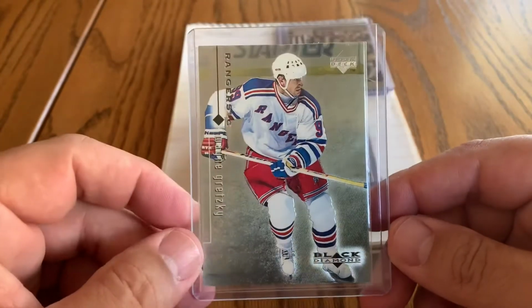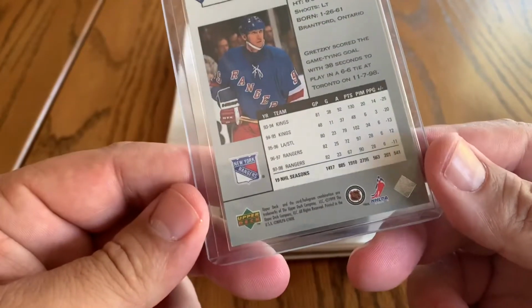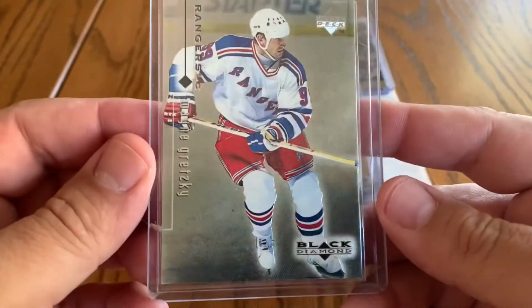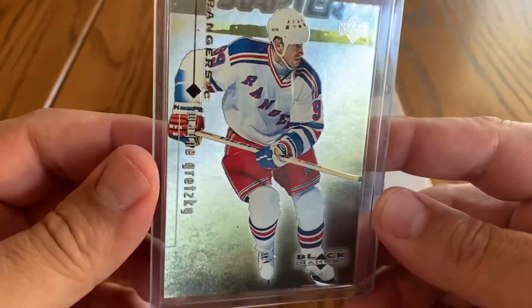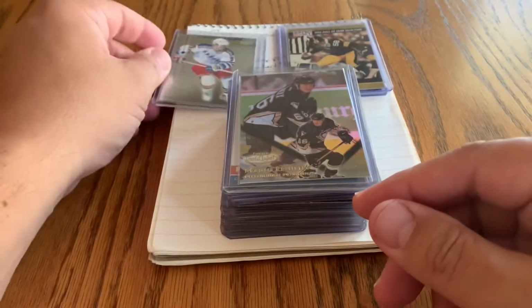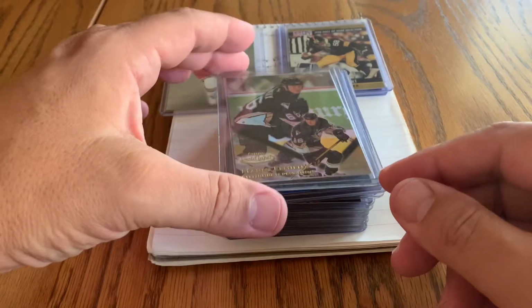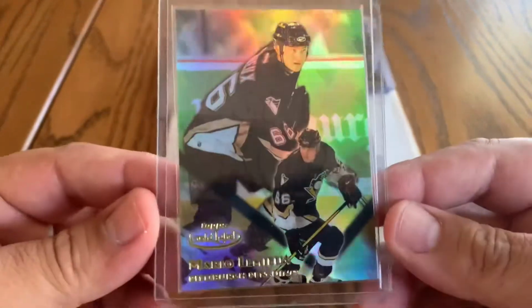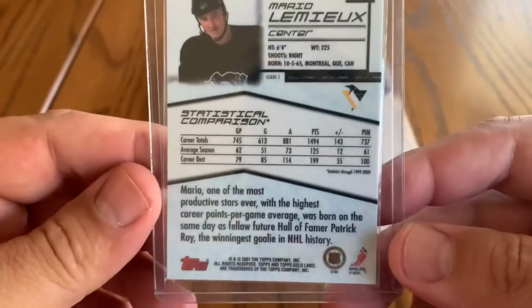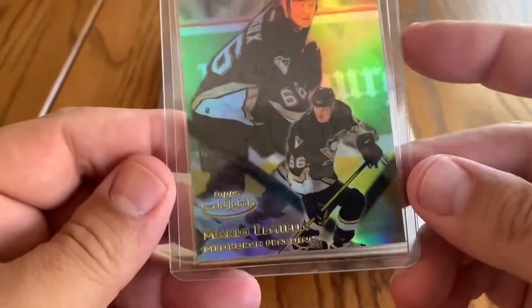Here we got the great one with the Rangers. I believe we showed this the other day, it's a 99 Upper Deck on the What Should I Sell episode. But man, it's one of those PC cards, Gretzky there. We've got a 1990 or 2001, actually. Yep, 2001 Topps Gold Label Mario Lemieux.